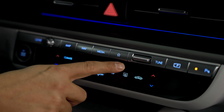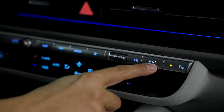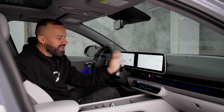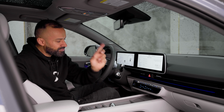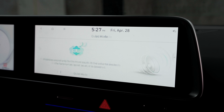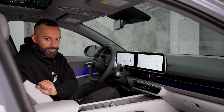Now, I'm not going to go too deep into the screen or the HVAC controls because they're very easy to read, very clean, and we've gone into a ton of Kia and Hyundai product, and they're pretty much exactly the same, except this one has one feature from their SUVs, and it's called quiet mode. That's where it drops the audio in the car so the kids can sleep better.